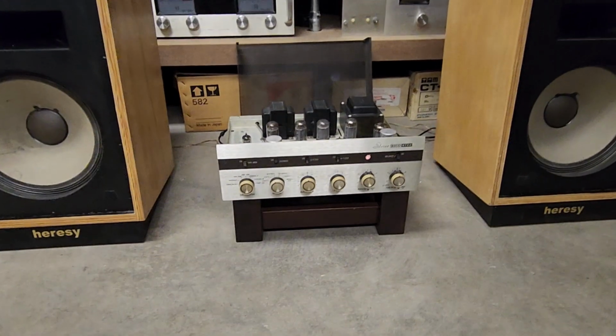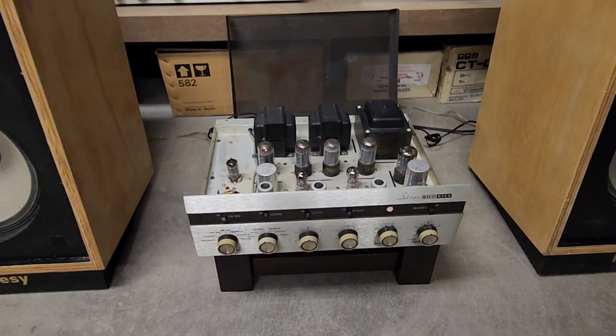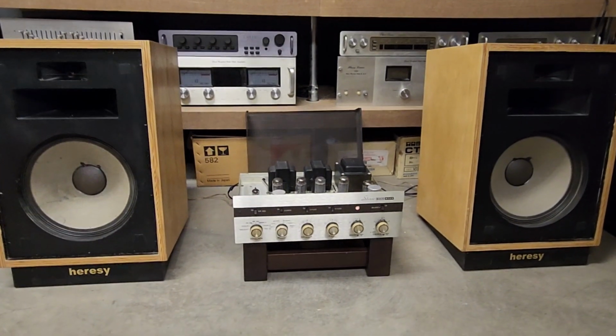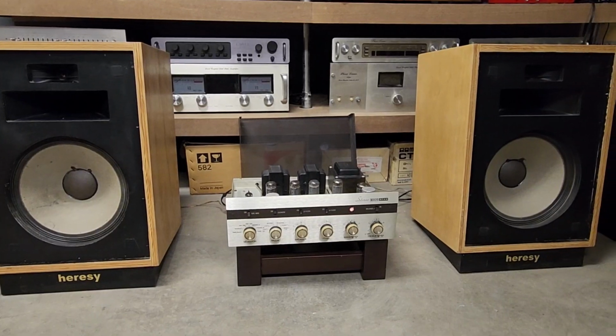Just wanted to show off this Eico ST-40. It's a 7591 tube amp. It's in partially recapped condition, fully functional. Very, very impressive sounding tube amp. I've really fallen in love with Eicos as of late.